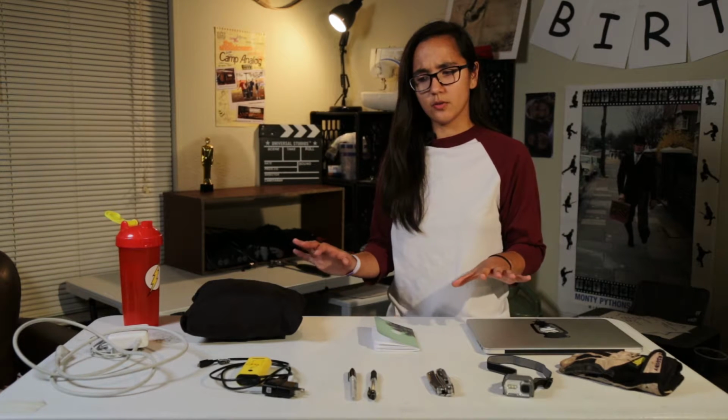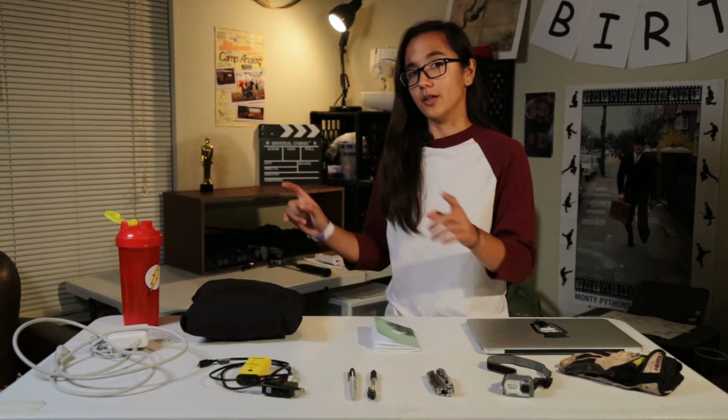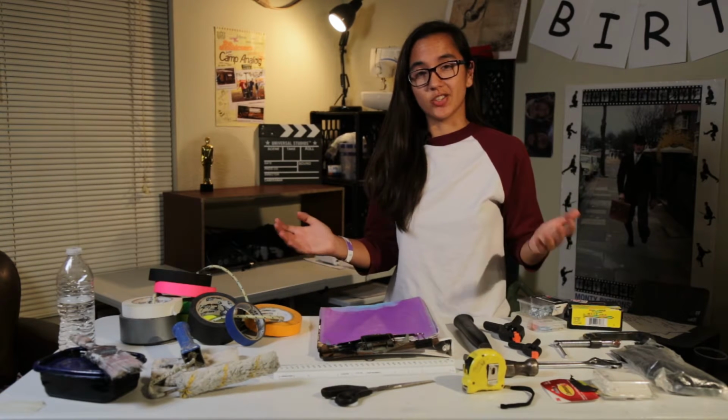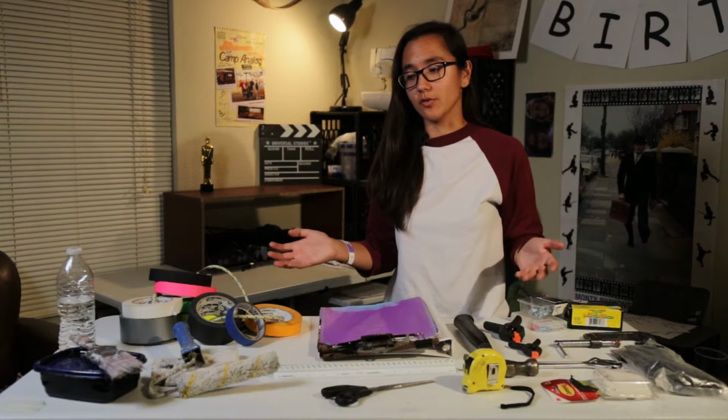And I think that's everything for my personal backpack. Now to get on to my art box. Okay, so this is what I normally keep in my art department box. It just kind of stays in my car and goes with me to every set that I go to if I'm doing art.